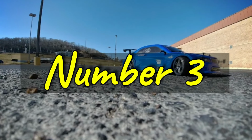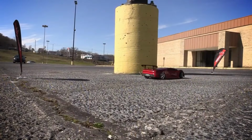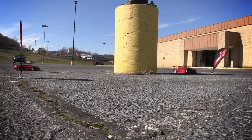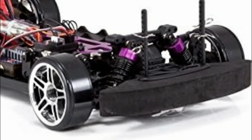Number 3. Meet the Redcat Racing EPX Drift Car. A 1/10th scale drift car that brings realistic drifting performance and style to your hands. With a powerful RC 559T brushed motor and a waterproof 40A ESC, this 4WD car is built for smooth handling and impressive power on the track.